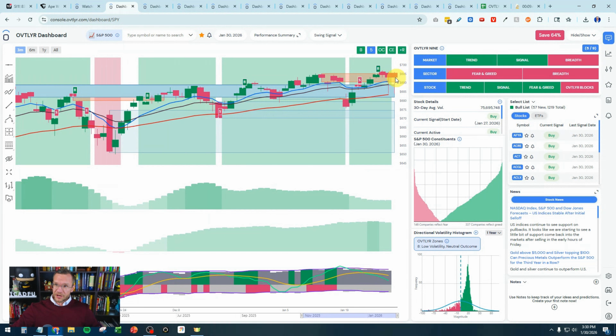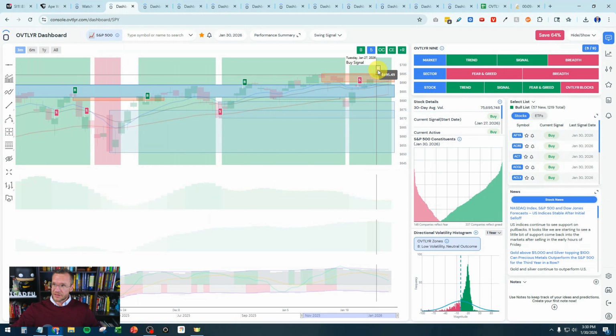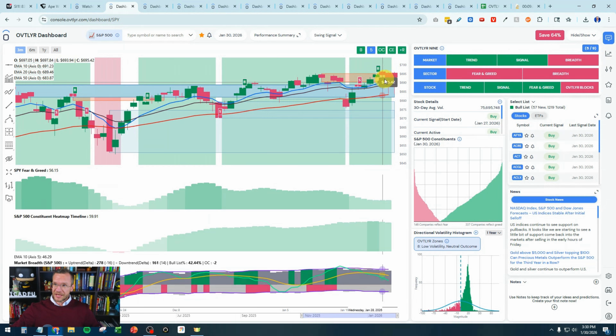So when we look at the market, we can see we have a buy signal on the SPY, and it is in a bullish uptrend. Your 10 EMA is over your 20 EMA, and price is over your 50 EMA. This is the outlier trend template. This is bullish right now. Now, I am actually long S&P using the SPXL. So, full disclosure, I am long the S&P right now.